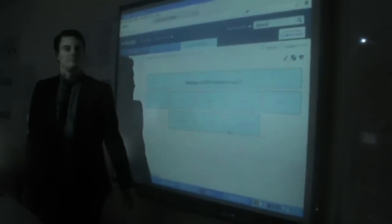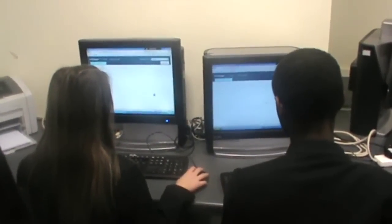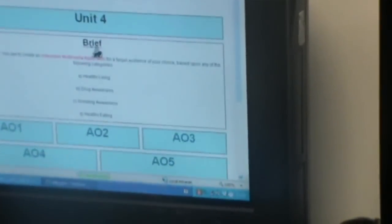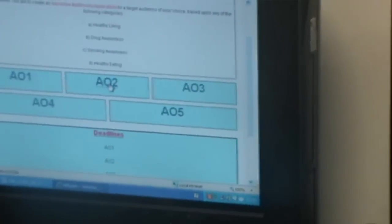Lessons are regularly provided with resources using the VLE, which means students can access the resources at their own pace. One of the main benefits of Fronter is that students can access their documents and their work any place in the world with an internet connection, which means they can work on extended homework projects which are posted on Fronter and access and work on them at home. All their work can then be uploaded and teachers can check, mark and assess it online.